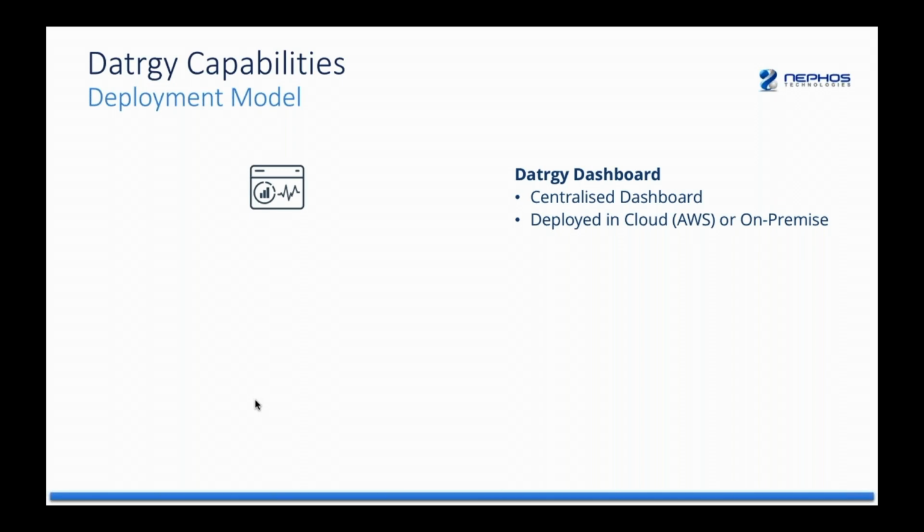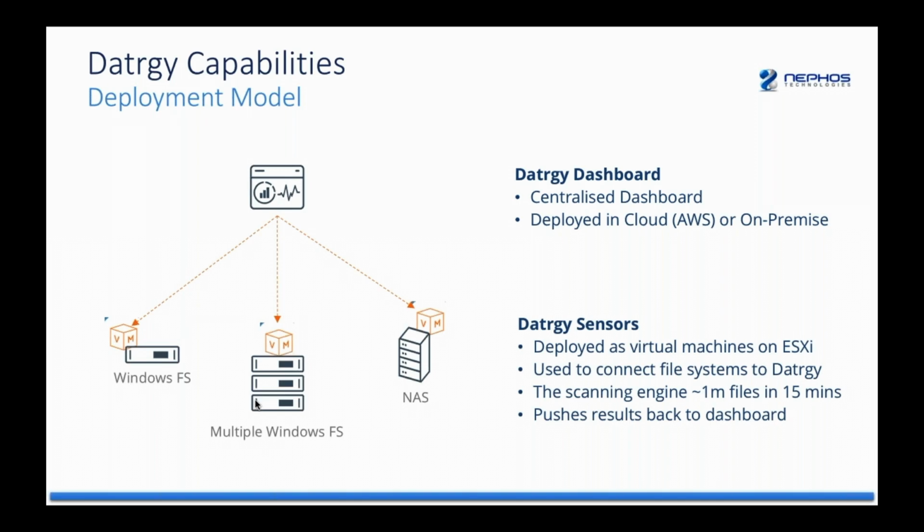That dashboard is what gives us the core view of your data. That's your reporting center. It's where you drive your visibility from, and that's our core. But that doesn't connect directly to file systems, particularly in a distributed environment. So what we've designed is effectively a very lightweight sensor that we can deploy as a virtual machine using ESXi or ESX from VMware as a virtual machine hypervisor. And those sensors connect to the file systems. So we effectively mount a file, and that sensor is responsible for scanning data.